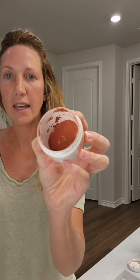Okay, so this is the Revitalizing Clay Mask. It's very well loved. The label's kind of getting rubbed off, but this is what it looks like. It's pretty dark, brownish, brick red, and that comes from the kaolin clay. It's actually pink Hawaiian kaolin clay, not just plain kaolin clay. It's a non-drying clay mask whose main function is to balance the pH and even skin tone. And it's great for mature skin.